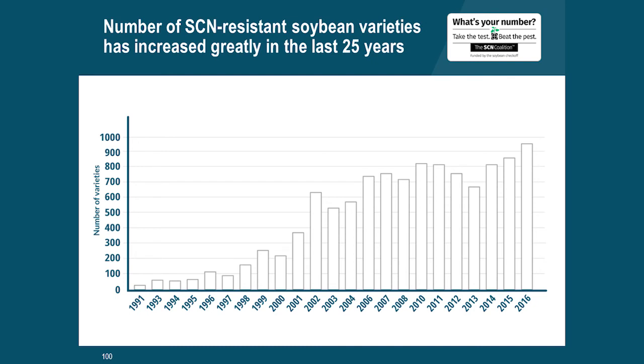So almost from the first year that I worked at Iowa State University, I started putting together a list of cyst-resistant soybeans. And I've made a bar graph here of just the number of varieties available for Iowa farmers from 1991 up until 2016. We're about to release our 2017 list here in a week or two, but I haven't counted them yet. But it's wonderful. This was 29 varieties in 1991, and this was 956 varieties in 2016 that Iowa farmers could pick from. So it's been a great success story.